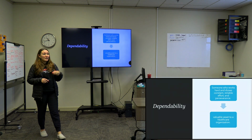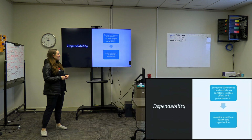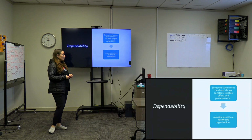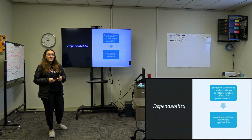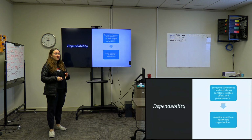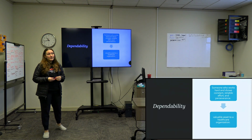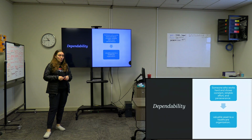This goes straight into dependability. Are you a dependable employee? Someone who works hard and shows constant, reliable effort and perseverance. These people who are dependable show up on time, complete tasks, take pride in their work, take the initiative to get tasks done, are valuable assets to a healthcare organization and are recognized far more than someone who kind of just skates by.